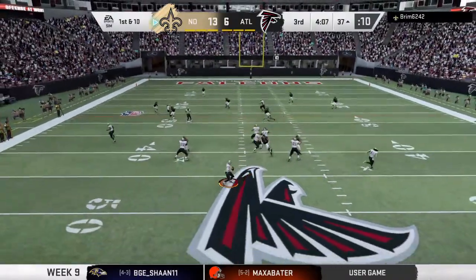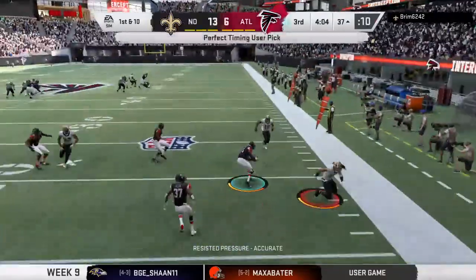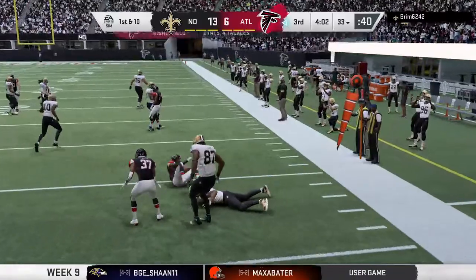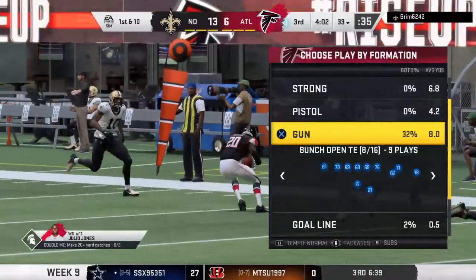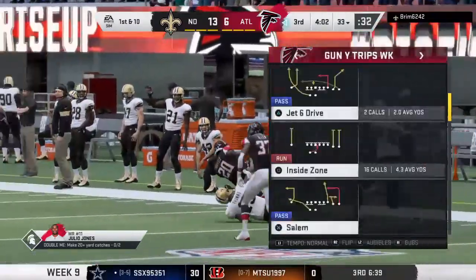From the gun, it's Keenum. And he's going to be intercepted a third time. Picked off at the 20. And he's able to get it back to the 33-yard line. That is now 7 interceptions between last week and this week. 3 in this game, 4 a week ago.